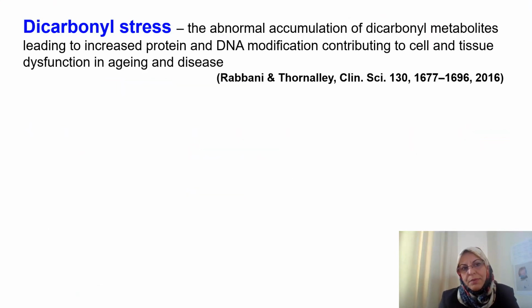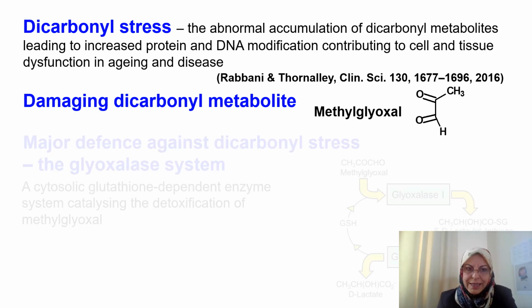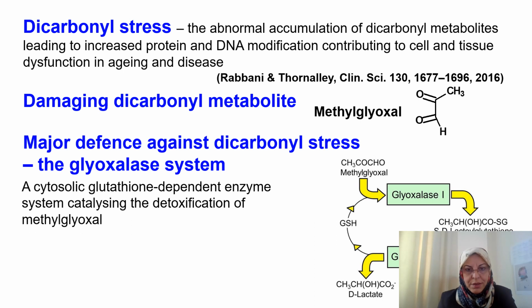Glyoxalase-1 inducers were developed to treat dicarbonyl stress. Dicarbonyl stress is the abnormal accumulation of dicarbonyl metabolites leading to increased protein and DNA damage, contributing to cell and tissue dysfunction in aging and disease. A common reactive dicarbonyl metabolite is methylglyoxal, produced mainly as a byproduct of early-stage glycolysis with increased formation in hyperglycemia. Methylglyoxal is mainly metabolized by glyoxalase-1 of the glyoxalase system. It is a cytosolic glutathione-dependent enzyme system catalyzing the detoxification of methylglyoxal.